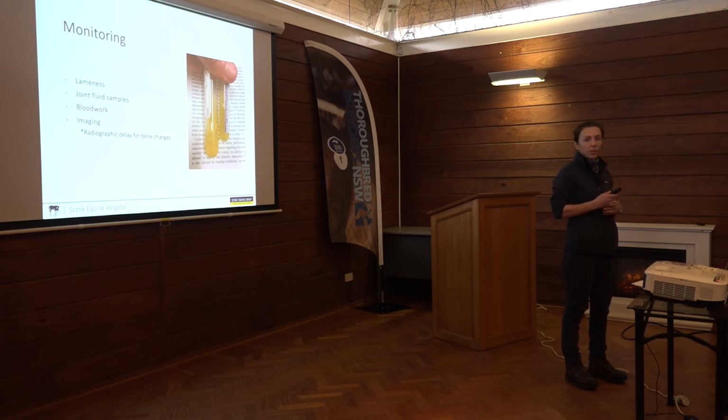I guess this is something where with the lameness assessment, we have to be very careful with how much bute foals get because they're very, very sensitive to it. So if they have a small amount of bute even, that can make them much sounder than what they actually are. And you think you're winning when you're actually not.